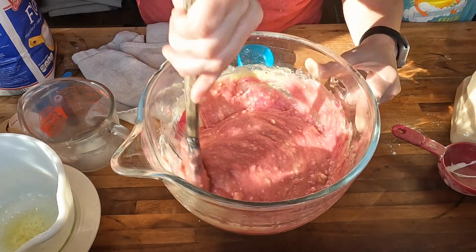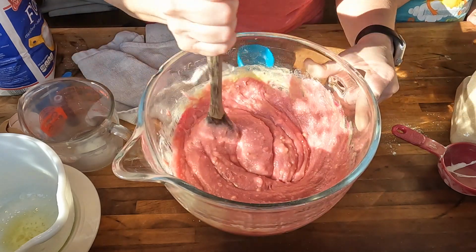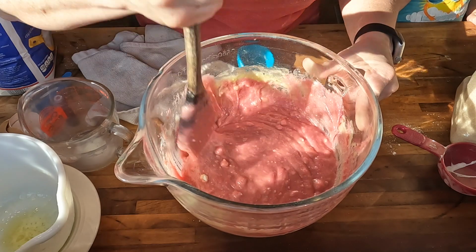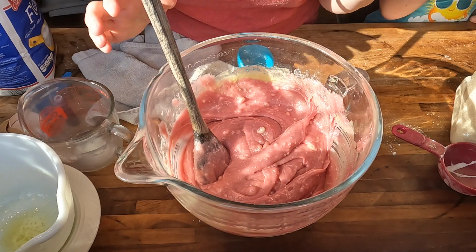Actually, her recipe calls for 2 ounces of red food coloring. So if you want it to be bright red, you can use 2 ounces of food coloring. Otherwise, you can just use enough to make it colored, but it doesn't have to be deep red.